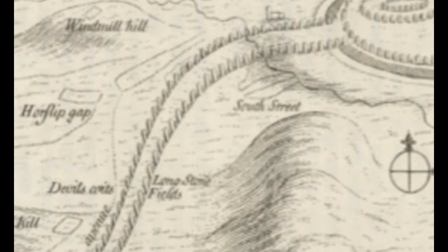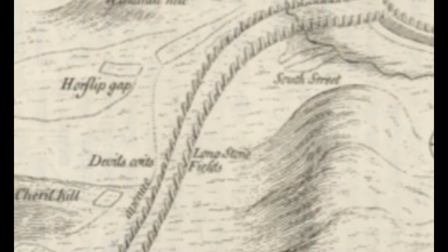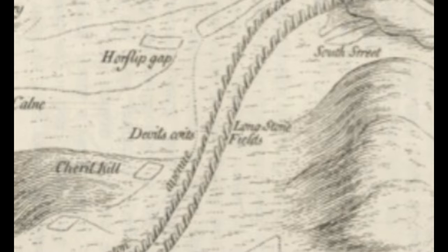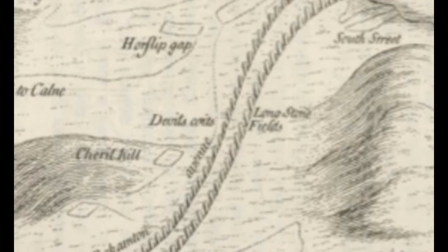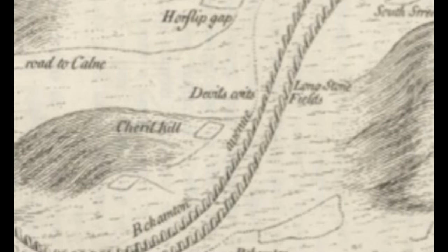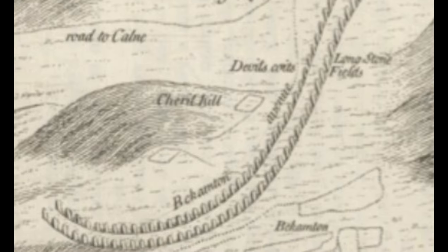William Stukeley was in fact the first person to talk about this avenue. John Aubrey, who recorded Avebury before Stukeley around 1663 when he made his plan of Avebury, never mentioned this avenue. Stukeley described an avenue of stones similar to that of West Kennet, running from the henge to the west.